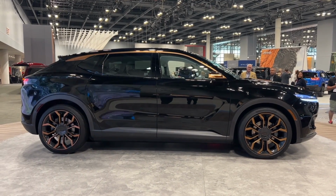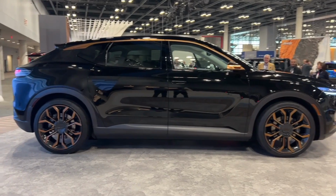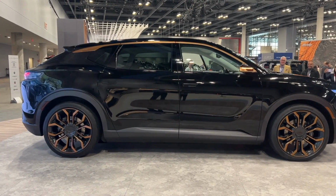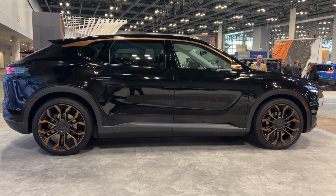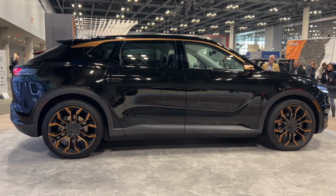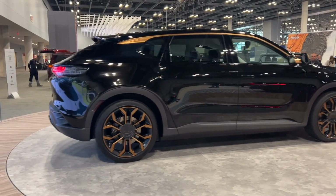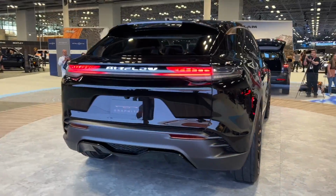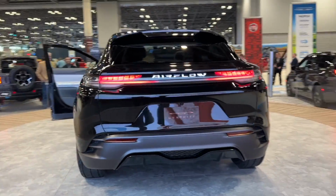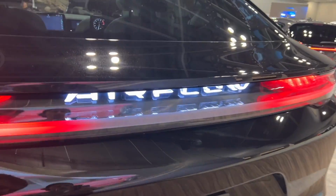But the wheelbase is pretty stretched out. Of course, it's shown with the copper accents, special wheels, special tires, and just the size of the SUV in person is quite large. Let me just show you on this side. Let's walk around really quick. Let's take a look in the back. This spells out Airflow. That's a neat touch.